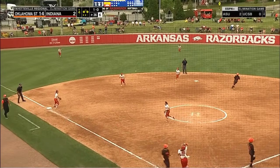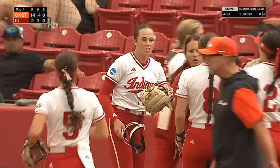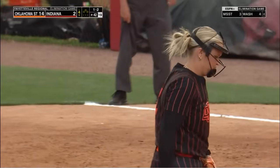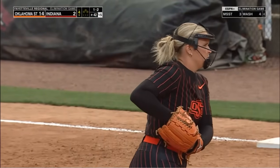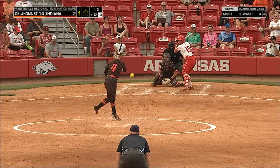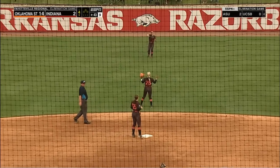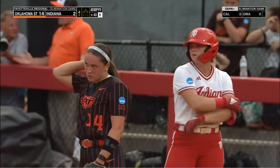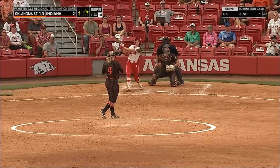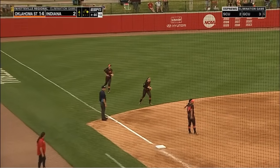Right to Strader at short. Down to a crouch, and the inning is over. Michaela Warwick, a rather cool and comfortable evening in Fayetteville. Hard line drive goes right back through the origin point, and Avery Parker with a leadoff single. There's out number 1 in the inning.